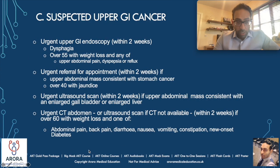And the 4th thing that you can do is an urgent CT abdomen. Or an ultrasound scan if CT is not available, but for an exam purpose, the first line is CT. Within 2 weeks, if someone is over 60 with weight loss and one of these various vague type symptoms: abdomen pain, back pain, diarrhea, nausea, vomiting, constipation, or new onset diabetes, thinking pancreas, of course, there. But a lot of these may come under other 2-week referral guidelines as well: change in bowel habit, etc.